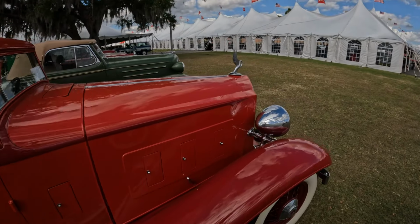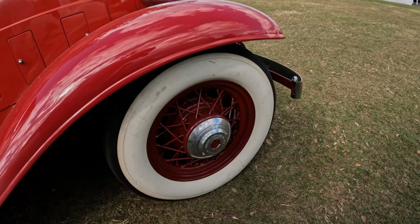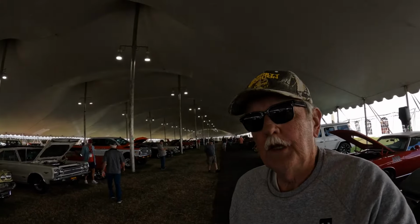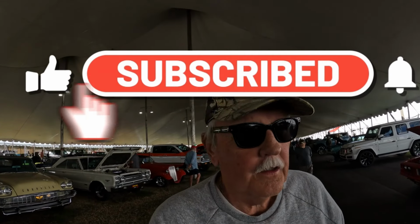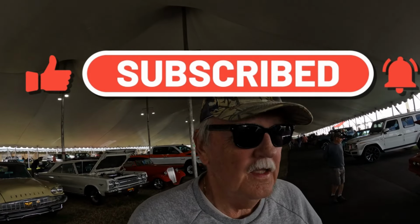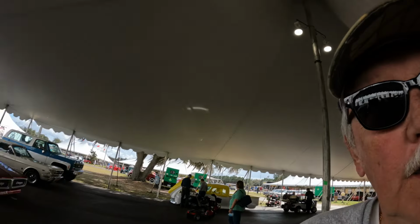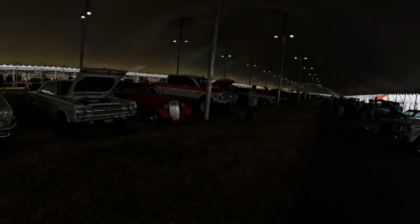It does have a long hood on it. Check out these nice wide white wall tires on it. As we make it under another tent here, you notice all the old vehicles here. I think these are waiting to go up for auction. We'll have a look at some here. And like I said, we're at the Mecum Auto Auction, located here in Kissimmee, Florida.